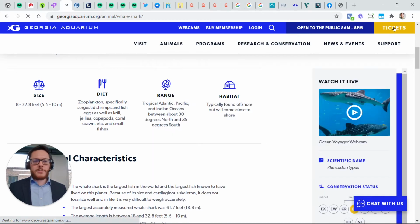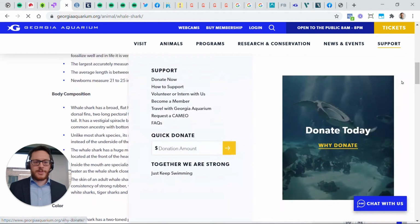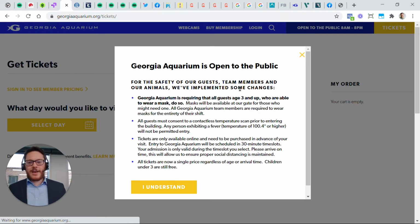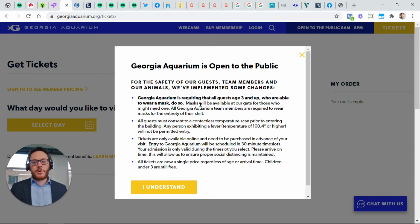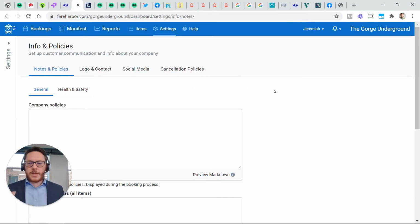And when I come to the tickets page, let's see if I can get it to fire here. Oh no. There we go. I get this pop-up. Georgia Aquarium is open to the public, but then this is really detailed, more detailed than we saw before about what the specific things are that they're doing, the exact temperature requirements, etc., in order to get admission to the park. Now, Fair Harbor has something built in directly to their booking engine.